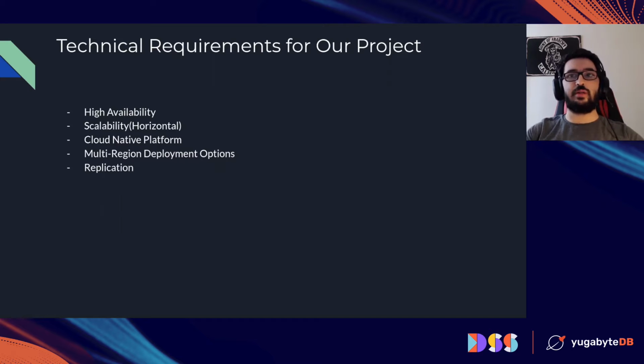The third one is about cloud native platform. The operational load of administration tasks and deployment tasks was very high and expensive for us. So we needed a database platform which can be managed as a service, following practices of cloud native platforms, because we are running in an on-premise environment. So this is also important.